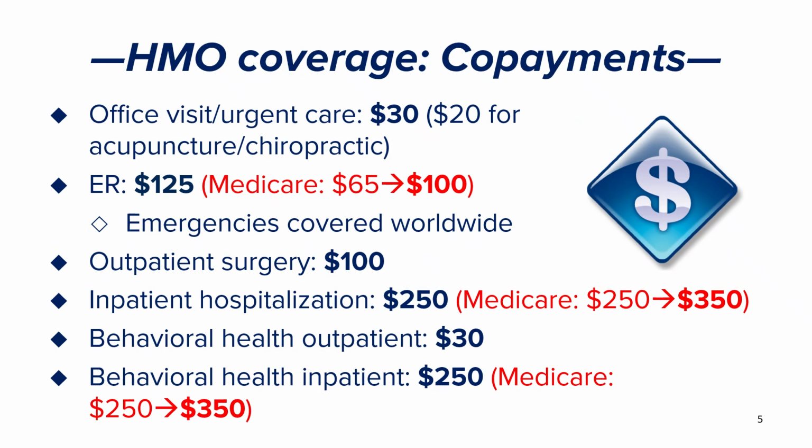What do you pay for care when you're in an HMO? You pay low, flat co-payments. Office visits with your PCP or a specialist or urgent care is going to be $30. Make that $20 for chiropractic or acupuncture. If you have an emergency, it's a $125 copayment. Unless you have a Medicare HMO, that would be Kaiser Senior Advantage, then your copay is $65 this year, going up to $100 next year. So 2026, the Kaiser Senior Advantage ER copay is going up to $100.